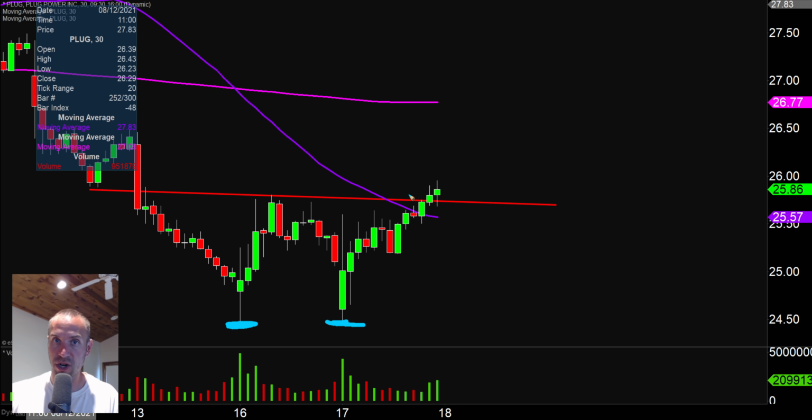But the nice cherry on top of the strength is that it also had enough strength to now break up through that area of resistance. So is this the start of a bigger move to the upside? We'll see what happens. It's certainly worth monitoring over the next couple of days.